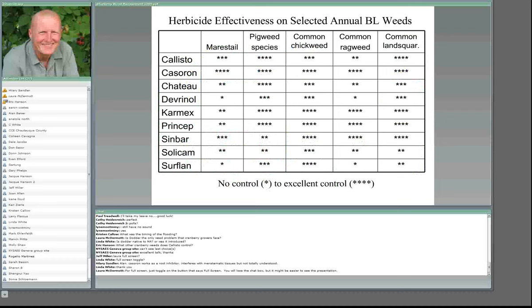The pre-emergent herbicides: in the E154 publication, we try to give an indication of the relative suitability of different herbicides against different weeds. Here we're looking at some of the broadleaf annual weeds and the effectiveness of different pre-emergent herbicides, and you can see that they vary substantially depending on the weed and the material. For the broadleaf annual weeds, Casoron, for example, is pretty strong across the board, and in Michigan we generally think of Karmex and Princep as being strong annual broadleaf weed control materials.